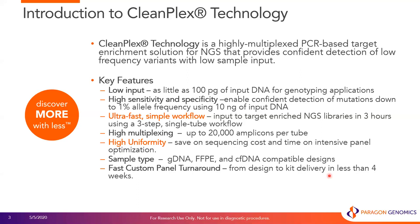Some of our key features include low DNA input that allows confident genotyping even on the single cell level. Our chemistry also allows highly sensitive and specific detection that enables confident variant calling down to 1% minor allele frequency with minimal sample input. Our workflow is easy, it's fast, it's elegant, and this is actually the number one feedback we receive from our customers. The library prep takes about 3 hours with 3 steps, all within a single tube workflow. Our panels can be highly multiplexed with up to 20,000, if not more, targets per pool.